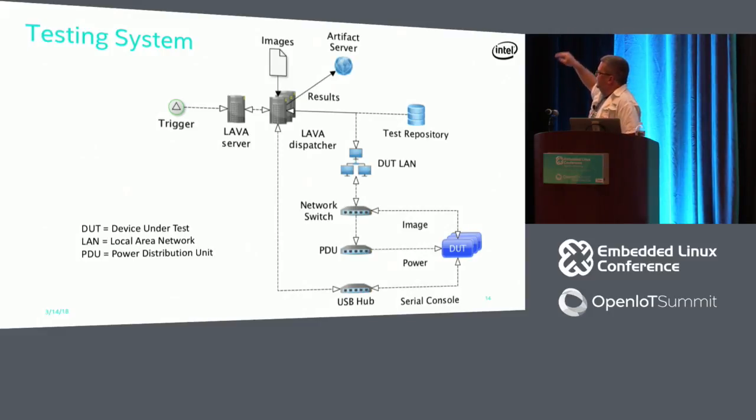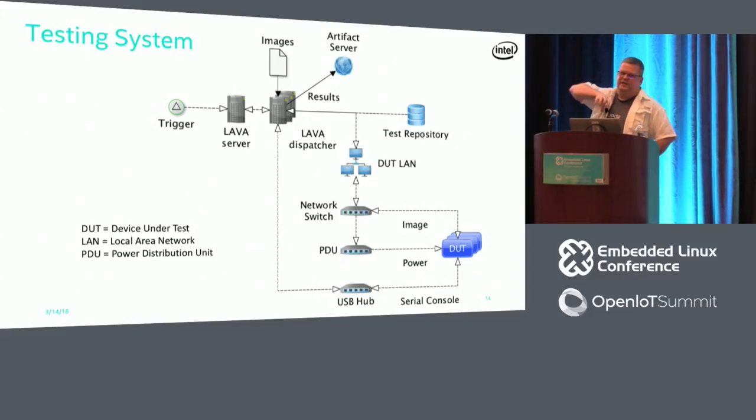That's going to go out to the DUT LAN, the device under test. We do this so that the DUT LAN is 100% isolated, right? It's got no contact with the outside world. So the Lava dispatcher is the DMZ, if you want to think about it that way.